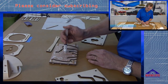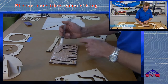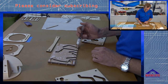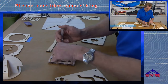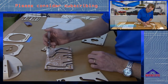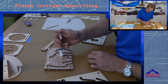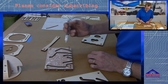Now the other thing you need to be careful of: make sure you don't get any glue down in the little grooves, okay? You can go right up next to it, but make sure it's not down in the groove. The reason is the balls, once they go through the holes in the target, roll through these grooves or channels. And if there's glue in there, it may prevent the ball from coming out, and then you only get to play once, and that's it. Your balls are stuck in the thing, and that's no good.